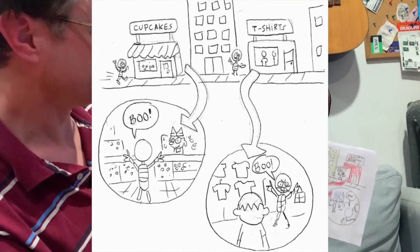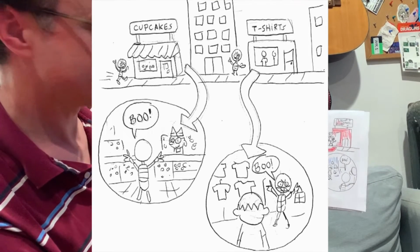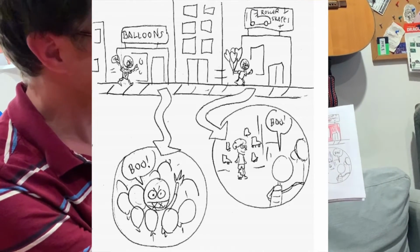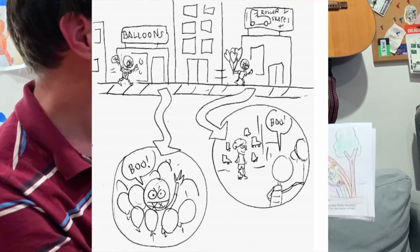So first he goes into the cupcake shop. Boo! Goes into the t-shirt shop. Boo! Goes into the balloon shop. Boo! He goes into the roller skate shop. Boo! Let's see how he did.